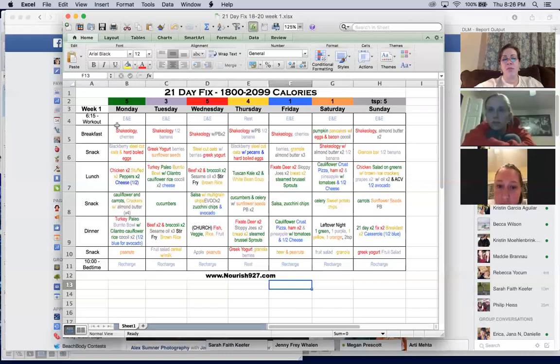So this is how I do mine. I list my calorie bracket up here. I went through and color coded these cells and typed in the number that I would need to eat for that calorie bracket, Monday through Sunday. That's how I set up my week. And then I label them week 1, week 2, week 3. So I put in my workout. I drink a pre-workout formula called E&E, so I always put that in there. Matt uses the Beachbody Performance line, so I have his listed in the order that he would drink them.